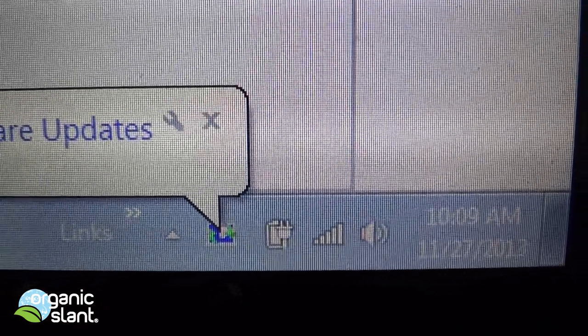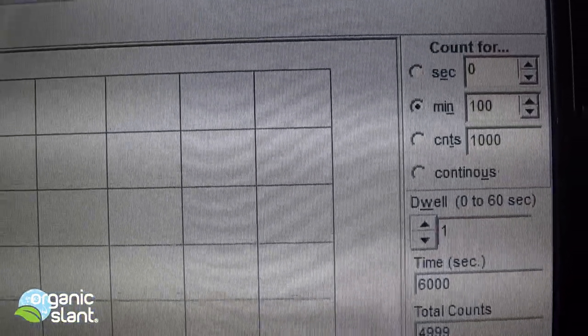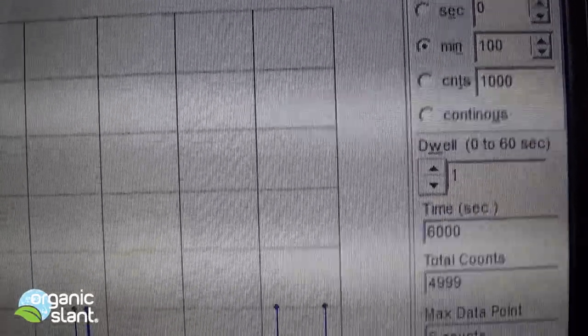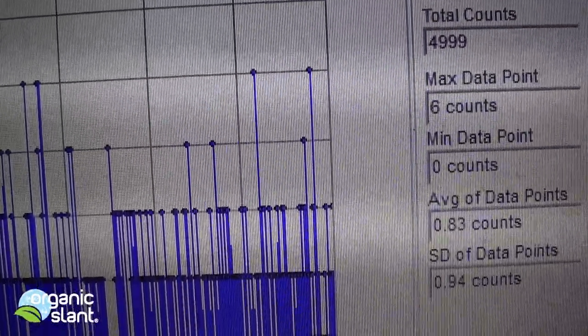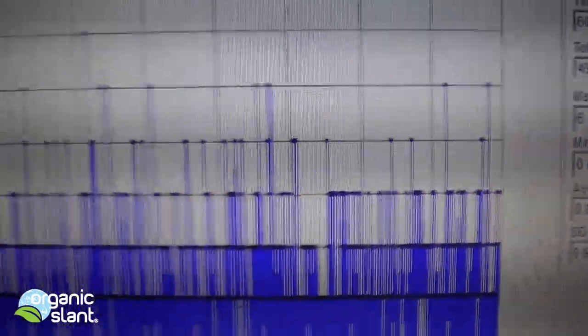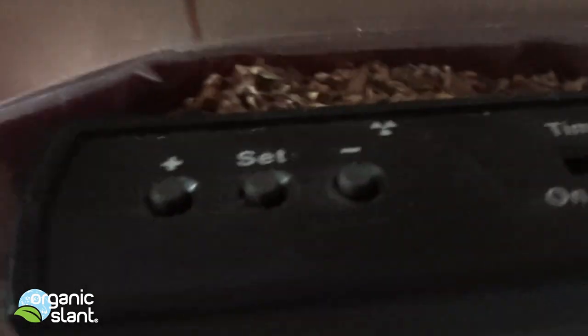November 27th, 2013, and this is the second reading on the open pouch of organic American Spirit tobacco. 100 minutes, 6,000 seconds, 4,999 counts, 6 count high, and average data point is 0.83. Again, I just put it right back behind it.